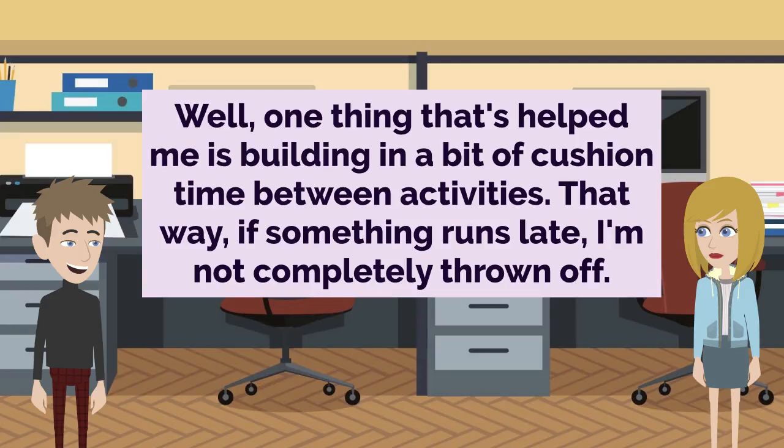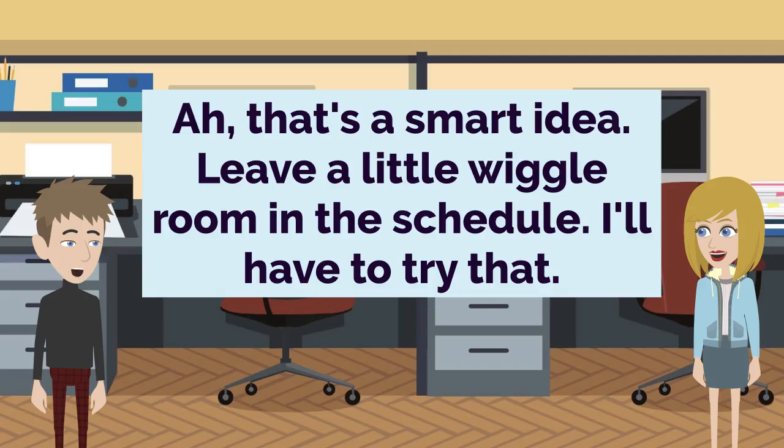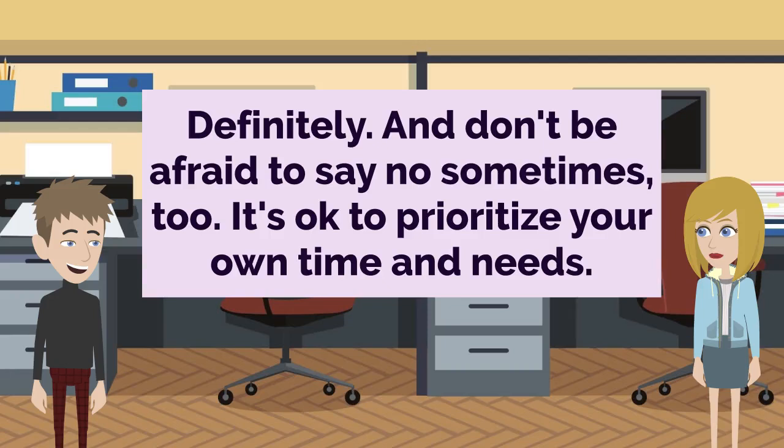Well, one thing that's helped me is building in a bit of cushion time between activities. That way, if something runs late, I'm not completely thrown off. Ah, that's a smart idea. Leave a little wiggle room in the schedule. I'll have to try that. Definitely. And don't be afraid to say no sometimes, too. It's okay to prioritize your own time and needs.